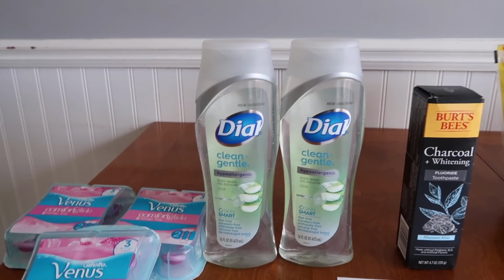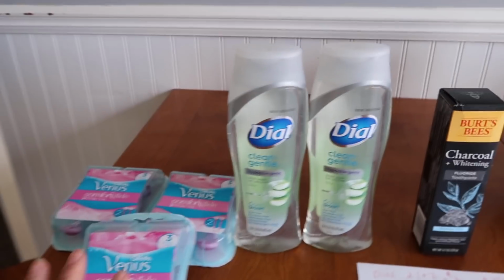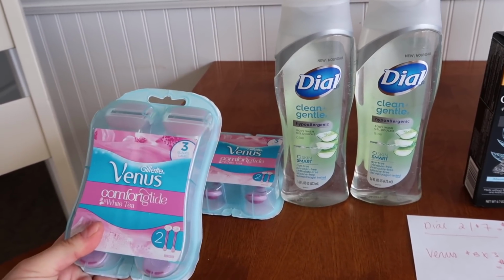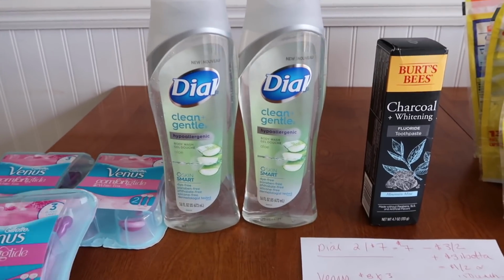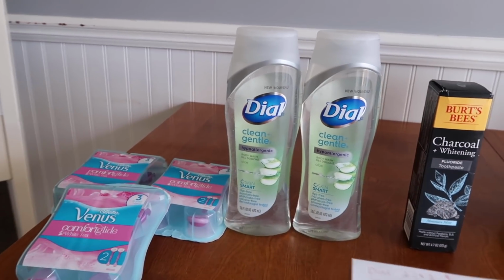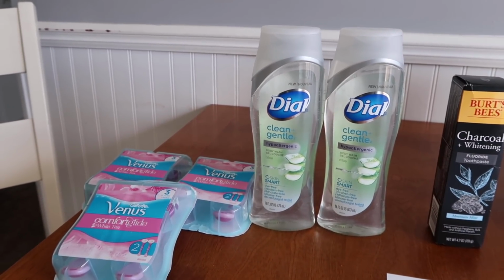So for my overall basket, this is what I did, guys. $24 for this, plus I had a 10 off of 3 loaded. This is all digital coupons. $7 for this and $4.99 for this. So adding all of that up together, that's $35.99.